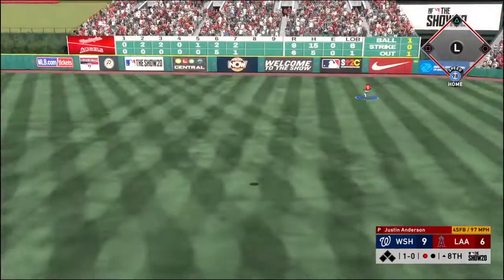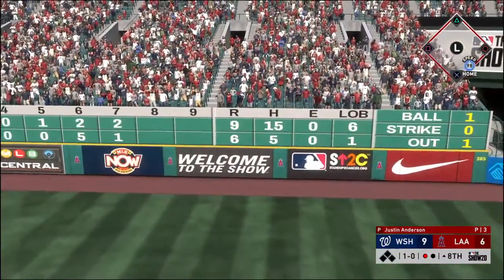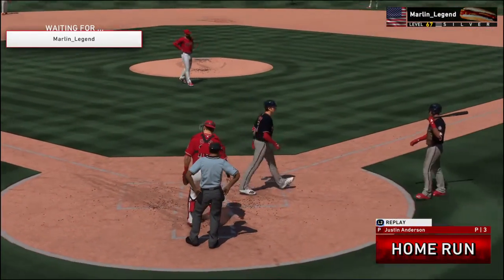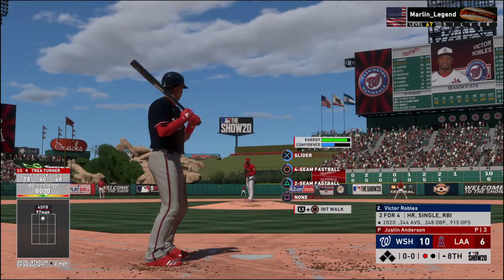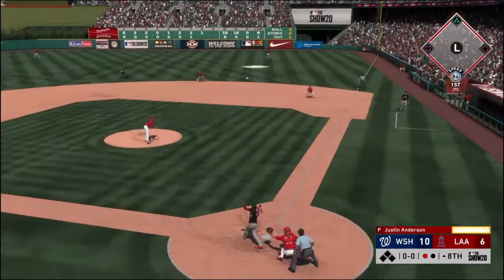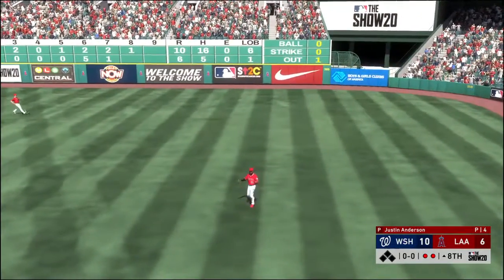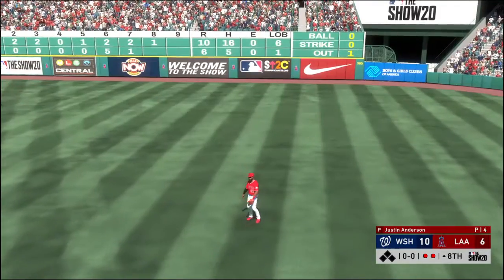Swing and a drive to right. There it goes. And this one is gone. A home run. At the plate now, Victor Robles, as he swings and lifts it in the air out to shallow right field. Goodwin will come in a bit and put it away for the second out of the inning.